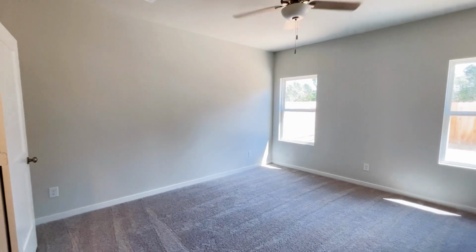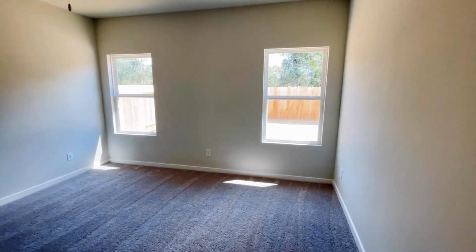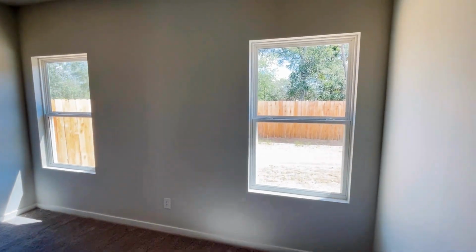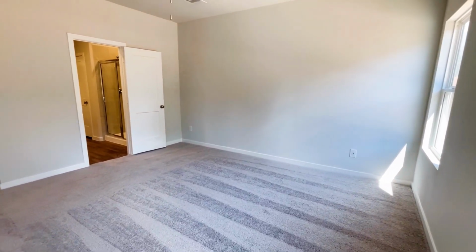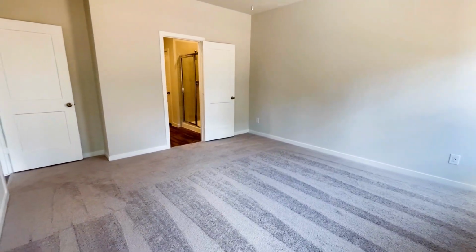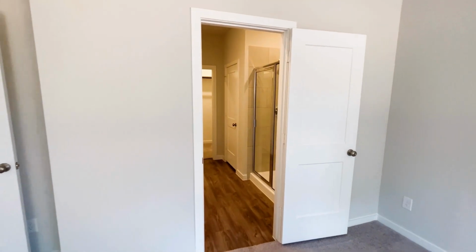And then getting over here into the primary, as I said, they really focus on these primaries. So you have a really good sized bedroom here. You got those 2 big windows on the left and right of that wall. I assume most people would probably put their bed right there in between those windows. Some people might put it along this big wall though. Kind of just depends on your furniture, I guess, or how you want to set it up.